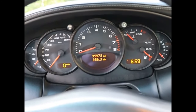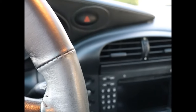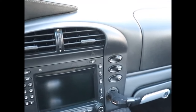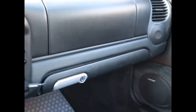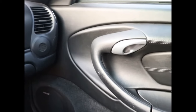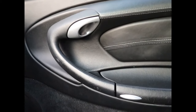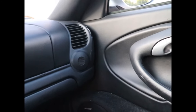Before the rings, here's the interior. Have the dash. We have one highlight on the glove box and one highlight on the door handle and the door glove box. Little silver highlights. And I've added one highlight in the center.